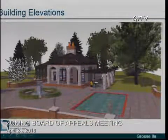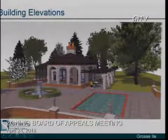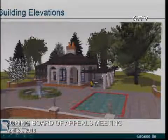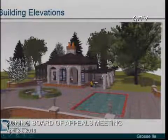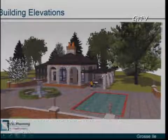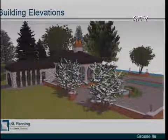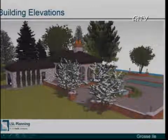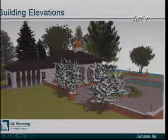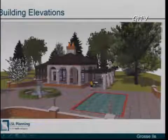Here's the first view of the building renderings that were provided. You can see it's a pitched roof, masonry exterior. There's a covered area, actually two covered areas. There's a pergola and a more formal covered area, as well as an enclosed space that would house a small kitchen area, a bath area, and a small entertaining space, as well as what amounts to approximately a one-car garage on the street front side. That's this piece right here. And then the larger chunk of enclosed space is towards the waterfront side.